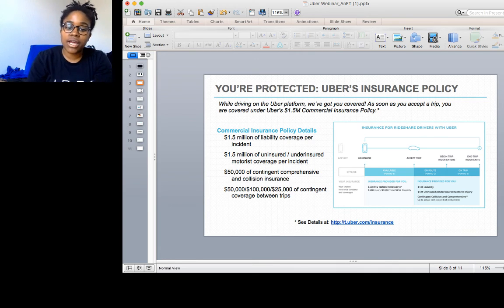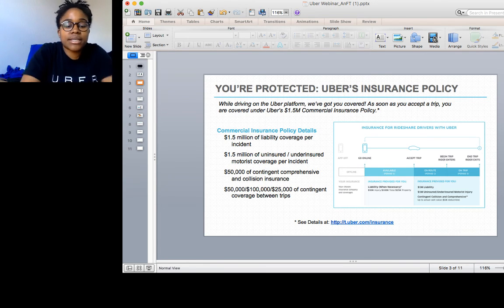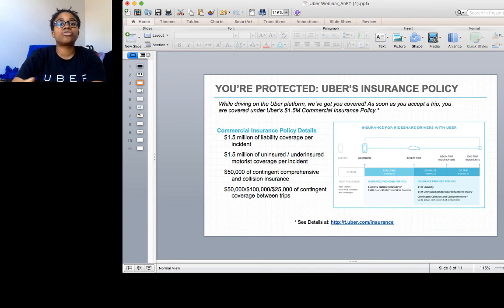You can also go to the link here to get more details on insurance at t.uber.com/insurance. These links are very informative. They get into more questions you need answered or more information that you might need to know.